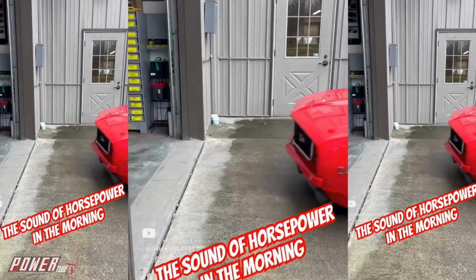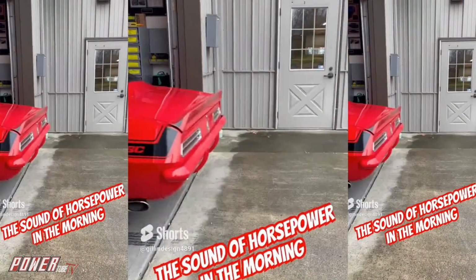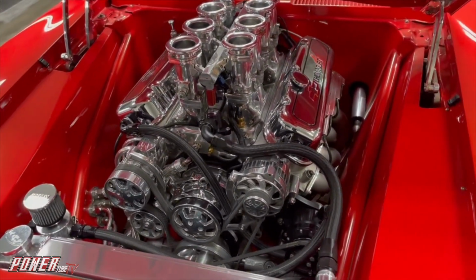So it's Camaro time. This 1969 Camaro rolls into the shop, over 900 horsepower. We post this little video up online, it breaks the internet. Over a million views on Facebook, over a million views on Instagram. People love this thing. I love it. Everybody knows I love Camaros. I can't wait to get started on this thing.